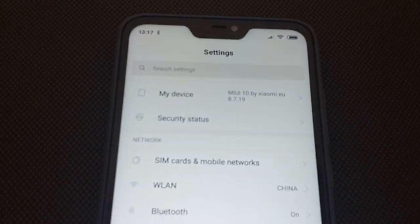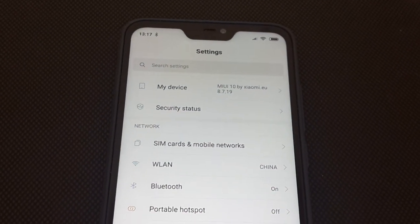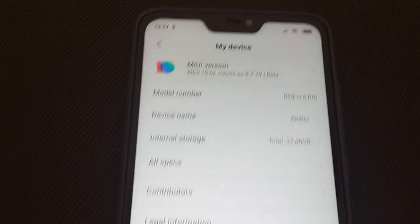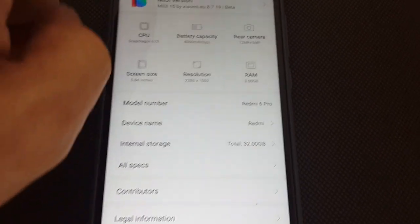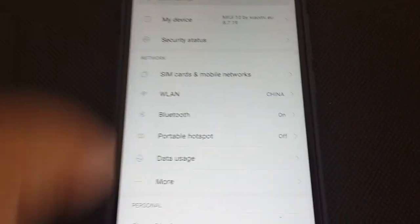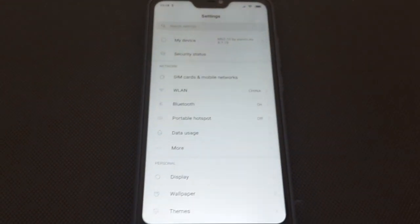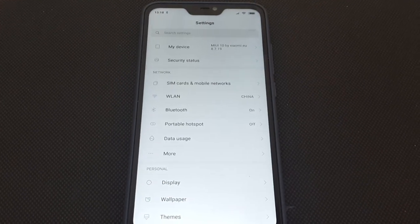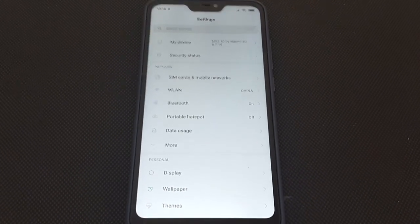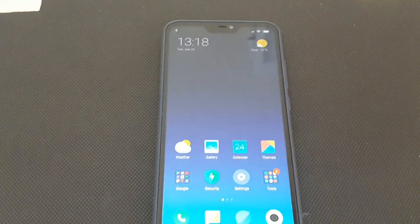It's MIUI 10 by XiaomiEU, and as you can see, it's a weekly beta stable, and its installation is done with the TWRP project, which is in my other video. I showed how to install TWRP on the Redmi 6 Pro, a special version developed by me.